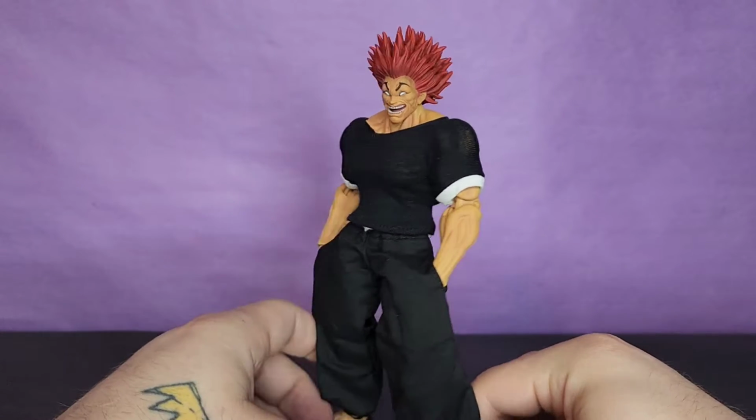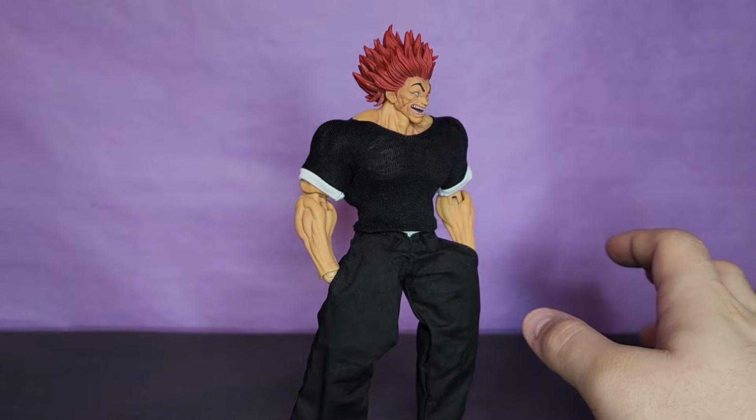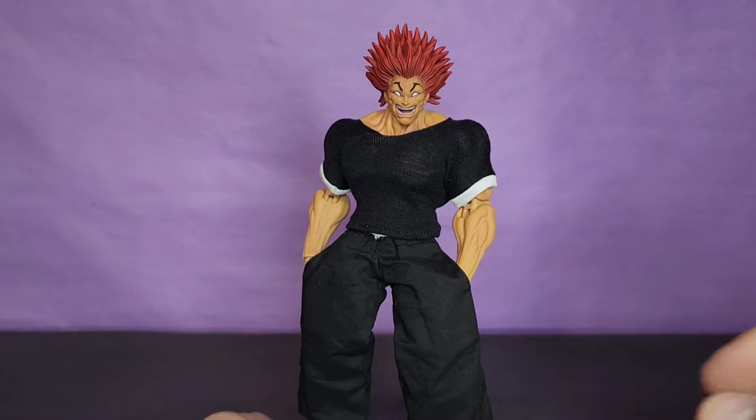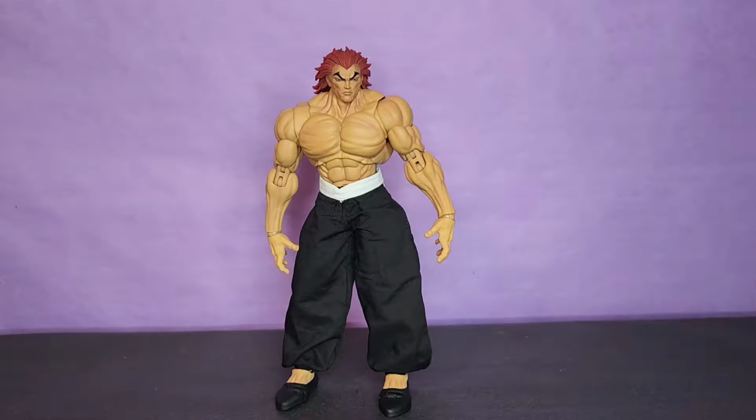But yeah, this looks awesome. Very good spread of accessories. I don't really know what else. Maybe some effect parts would be cool, like a really intense punching thing to put him with Baki, but it's still pretty awesome.